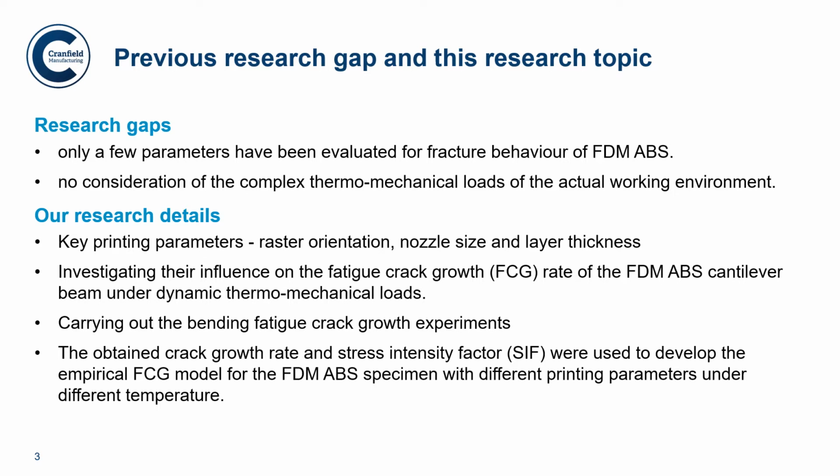The dynamic bending fatigue test was carried out. The obtained crack growth rate and stress intensity factor were used to develop the empirical crack growth model for the FDM ABS specimen.